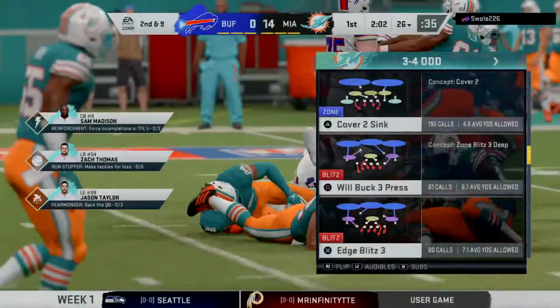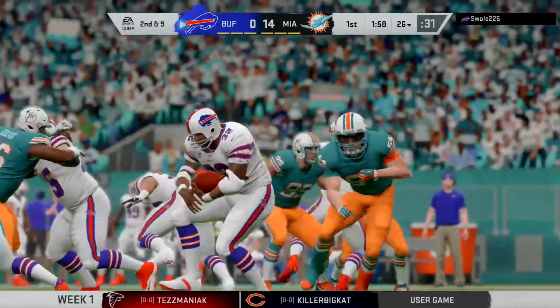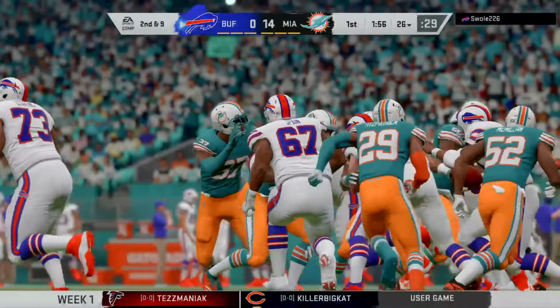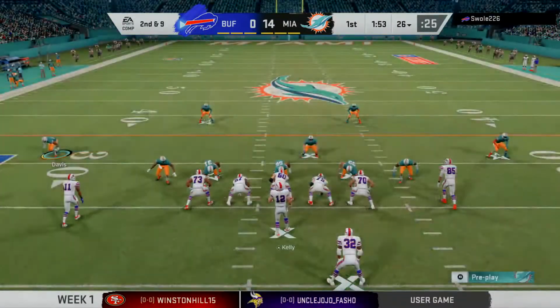And on the stop defensively, Raekwon McMillan brings up 2nd and 9 at the 26-yard line. The run only got a yard.